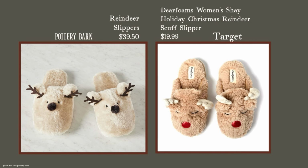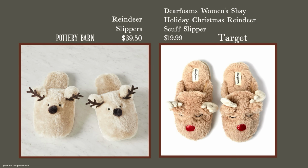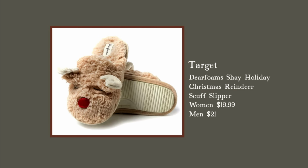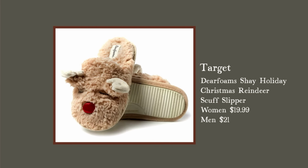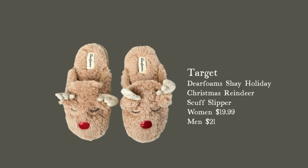Here's an alternative to Pottery Barn's adorable reindeer slippers. $39.50 wasn't a bad price for those, but if you wanted to save a few dollars, Target has a version from Deer Foams, and they're a well-known name for slippers, so they should be a nice quality. I also love the color of this.